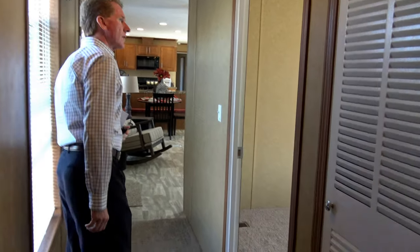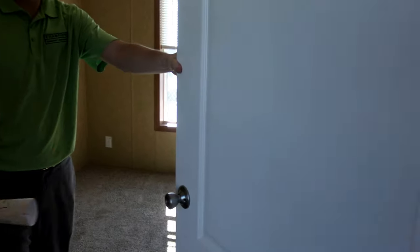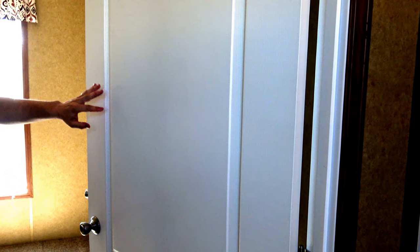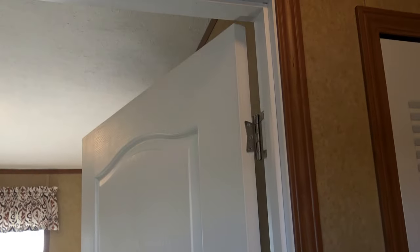Very nice. Anything else you need to tell me about any of the rooms? If you notice, anywhere we can, if the home allows for it, we'll try and do a 36-inch interior door wherever possible. I've had people request that. Our only door we offer is an arch-top door, a two-panel arch-top door. Which is so elegant. It really is. All the doors were like that. Very pretty.